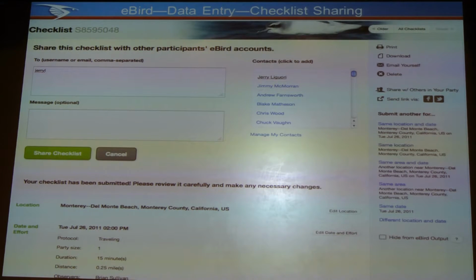Well, that's a nice feature because then you can kind of take turns. If you always bird with someone, you can be like, will you do the eBirding tonight for us? I do that with JR all the time when we bird up in Oxford. And we take turns with it.